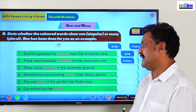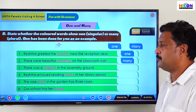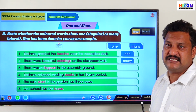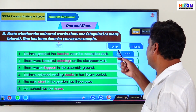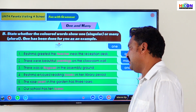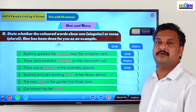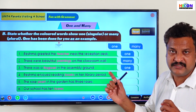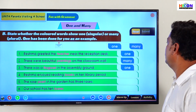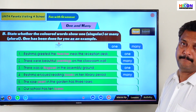Now, there was a flag post in the assembly ground. Flag post, not posts. Post means only one, isn't it? Yes. So we need to drag and drop one there. Reshma enjoyed reading books in her library period. Book, books, isn't it? So book is a singular, books is plural. So we need to drag and drop many over there.